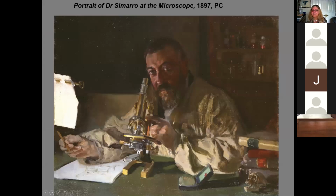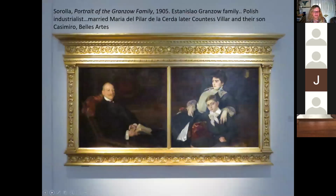So you can see here, this is how I'm trying to put over this idea that Sorolla's portraits are a bit different, often reflecting the career of the sitter. So this portrait of Dr. Simarro is a good example, as we see him here engaged in his scientific activities, looking down his microscope, literally. Again, this was another very successful portrait when it was shown at public exhibitions.